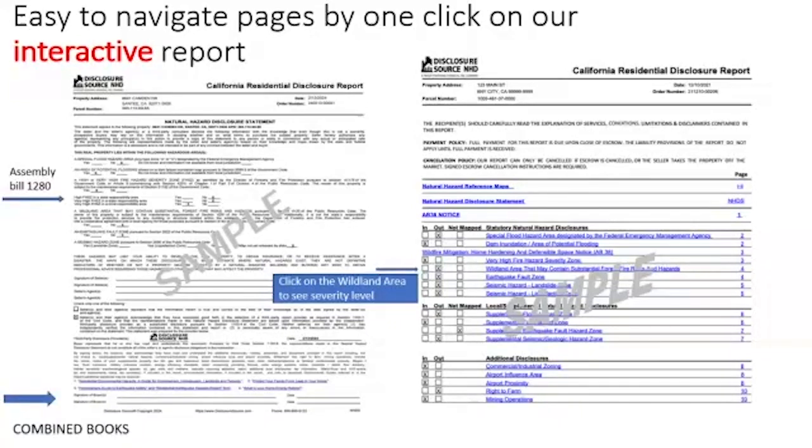And I'll show you why in a minute, because it'll say high or very high FHSZ, fire hazard zone, sorry, fire hazard responsibility zone. Okay, so that you're going to see where that parcel is. Is it in a state or a local as well? So that will help you.